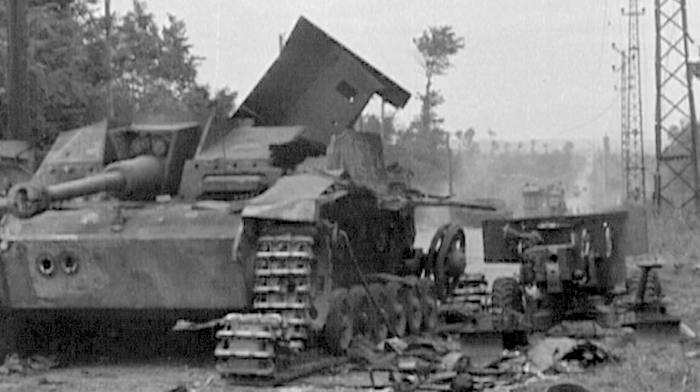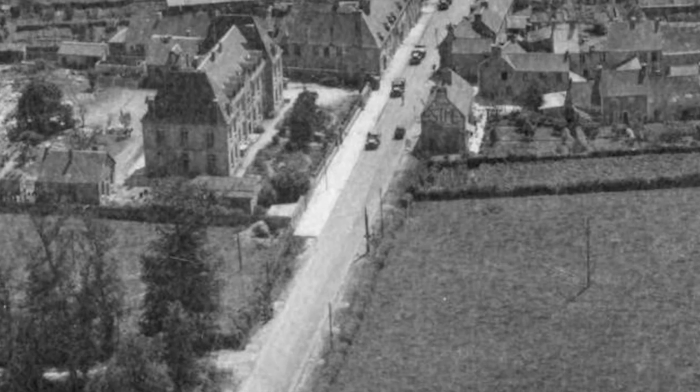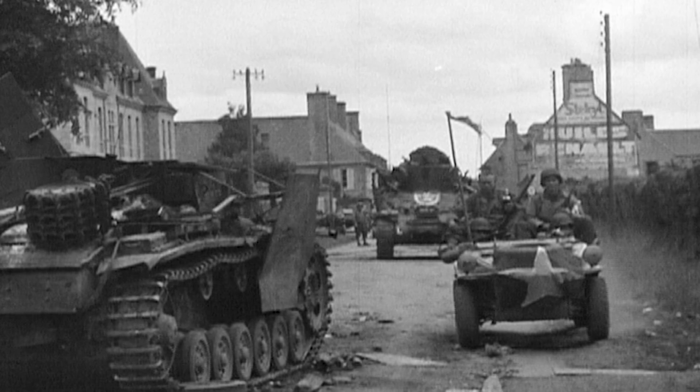So that's quite possibly where it hit. This particular vehicle was vehicle 201, the company commander's vehicle, although it's doubtful that he actually was in it at the time of the attack, because he died later. But in this way, they knocked out the vehicle.